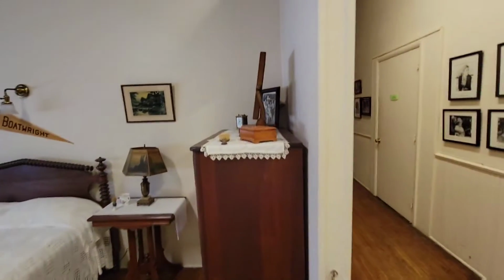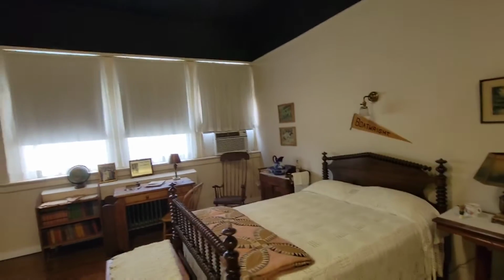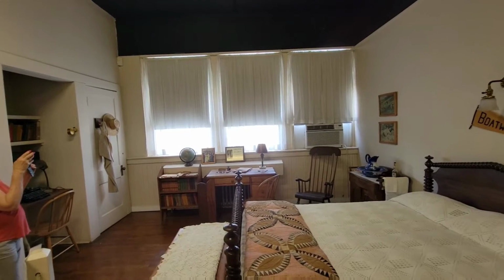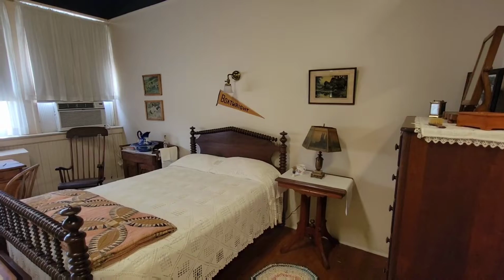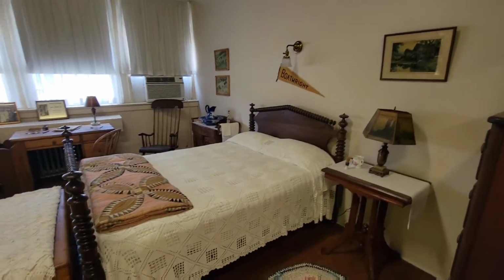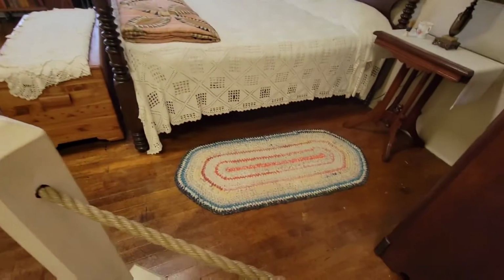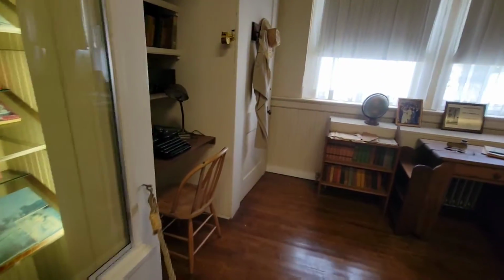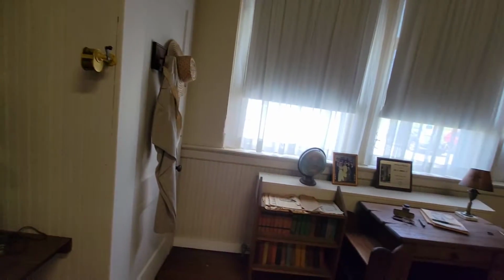John Boy's room. Boatwright University. This is John Boy's room. He went to Boatwright University. He would sit there at his window and write in his journal, creating his stories for his book. This room is just pretty well identical to the one you saw on TV. Clear down to the rugs. The oak chest. There's a typewriter and all of his books. He loved to read.